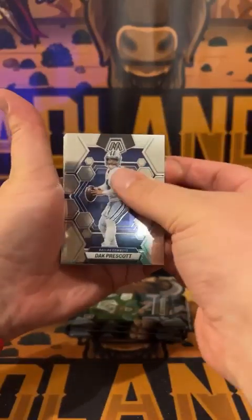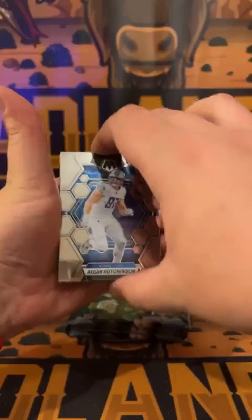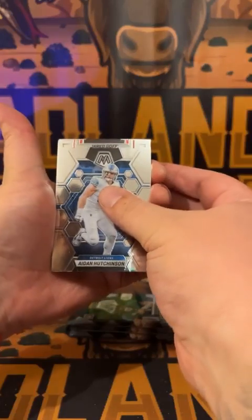Oh, there he is, DT. He's getting down with it. Got Dak Prescott. DT, you're going to love this. What the heck was that? Excuse my language. Sorry, I giggle when we hit a weird chord on the old synth back there.